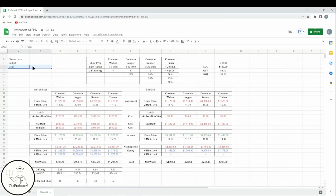Everyone's goal is to earn money, but how will you achieve it? Are you looking to just farm and sell the GST? Or are you thinking about minting more shoes and then selling them? So I took the floor prices of the 0 mint shoes at level 0, and I placed them here according to their proper shoe type. I converted them to USD.